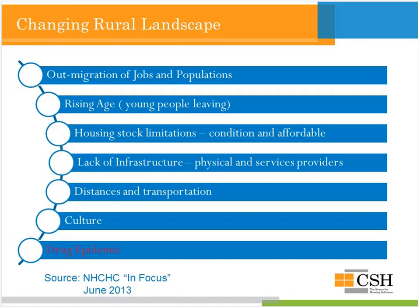Two things I also want to mention is the culture. There's very much, and this is maybe a gross exaggeration, a difficulty in the culture of accepting help and feeling as if folks need to take on their problems and handle them themselves. Or maybe there's a denial of the problem.